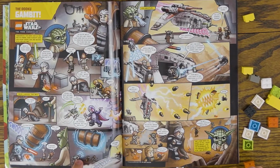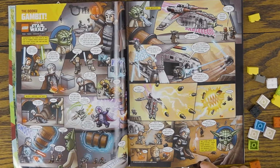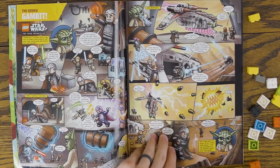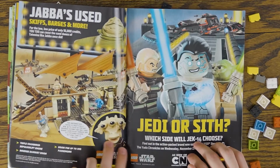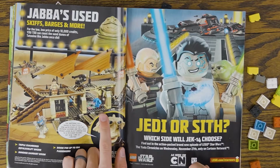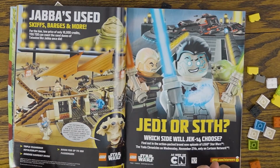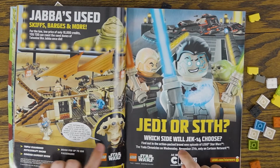And it looks like we have a continuation of the comic that we were looking at earlier. More Yoda, Count Dooku, Attack of the Clones era. That's pretty cool. So this must tie into the TV series as well. Oh, I love this. Jabba's used skiffs, barges, and more. That's a cool set, and that's a really cool way to advertise the set. I like that a lot.